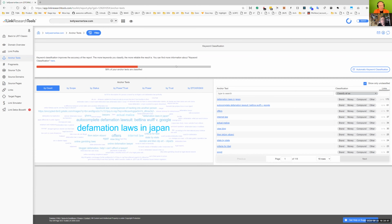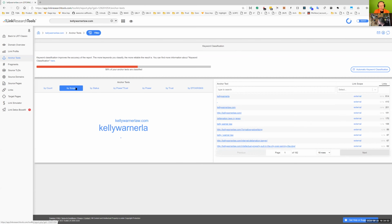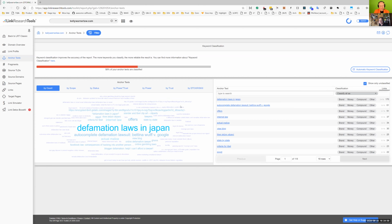Defamation laws seem to be a big thing for the agency. But you know what my problem is? I look at this and I don't see Kelly Warner Law here anymore. Where are the anchor texts for Kelly Warner? None? Oh, here we go. By scope, we got some external links. But by count, the volume of brand links is really, really small.